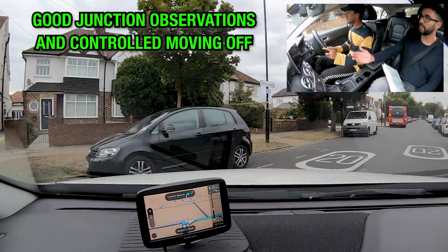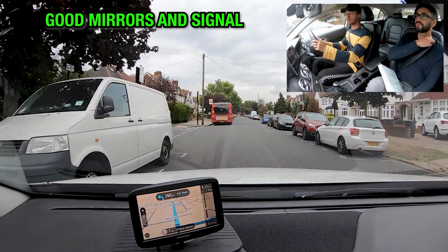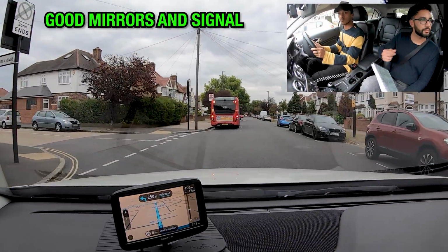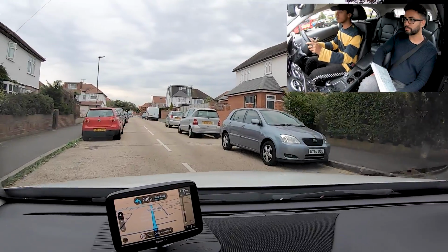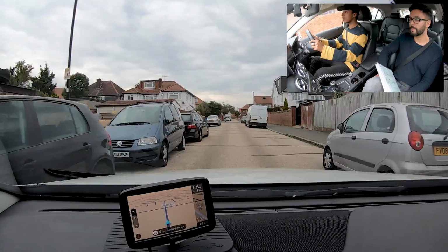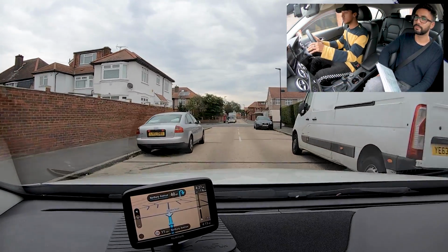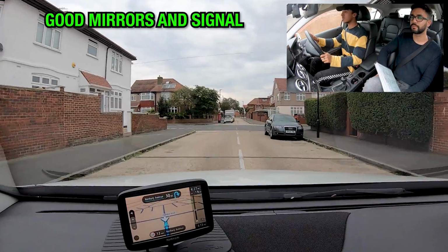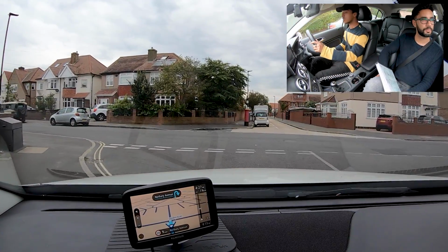So we'll take an immediate left, just coming up. This one here. Yes, please. And we'll turn left again. Naveen positions really well for this left turn.